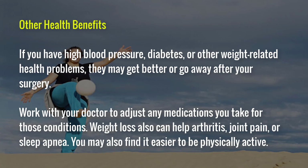Other health benefits: if you have high blood pressure, diabetes, or other weight-related health problems, they may get better or go away after your surgery. Work with your doctor to adjust any medications you take for those conditions. Weight loss also can help arthritis, joint pain, or sleep apnea. You may also find it easier to be physically active.